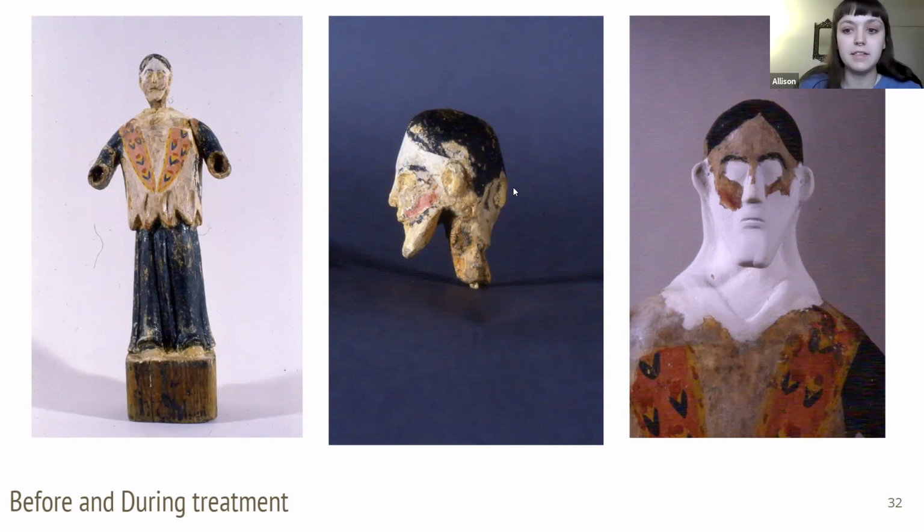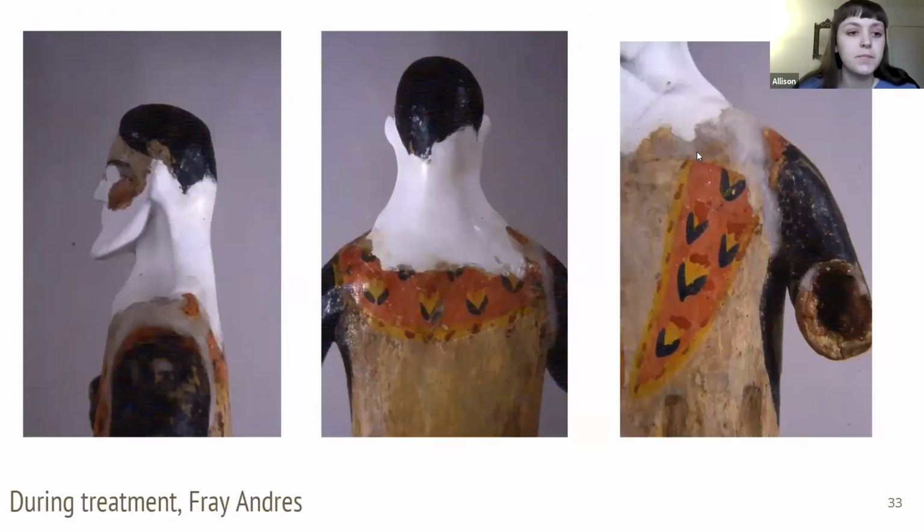So here's a couple more pictures of the work. He kind of looks like Superman in this one to me. But the thing that we like to look at with these is, are they drawing outside the lines, or are they staying in their lane? Are they staying within the bounds of the damage or the layer that's missing, pretty much.